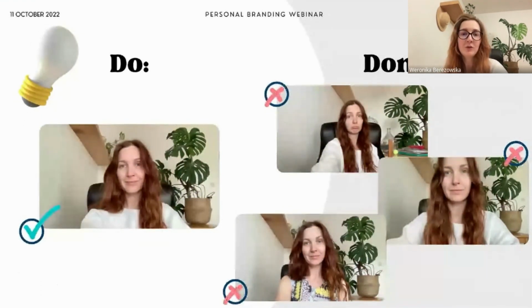And then I was trying to make the same face impression and hair as in this correct image in the white shirt, but instead I was wearing something really colorful with a lot of patterns. Just compare these two pictures and think, with which person would you like to do business or have as a business partner? Which person looks more professional to you?